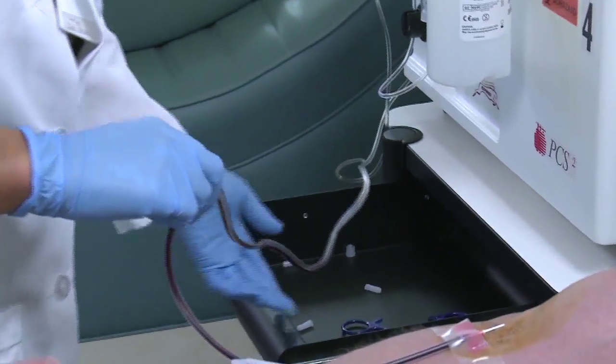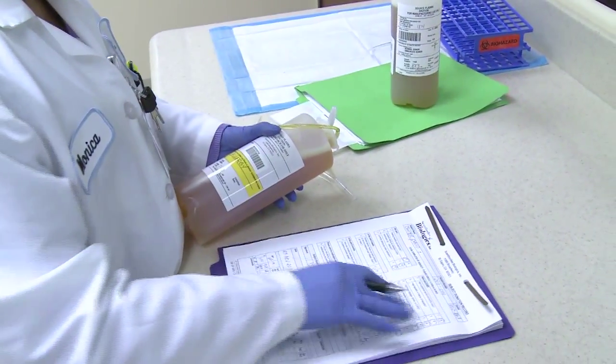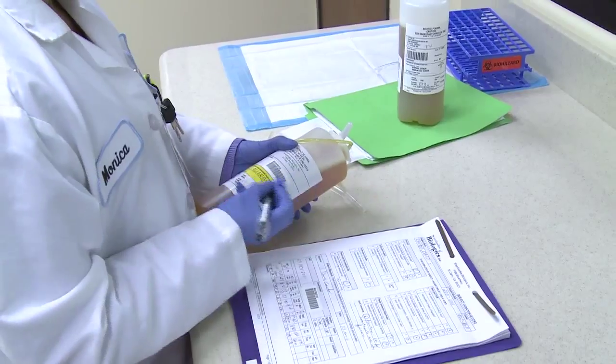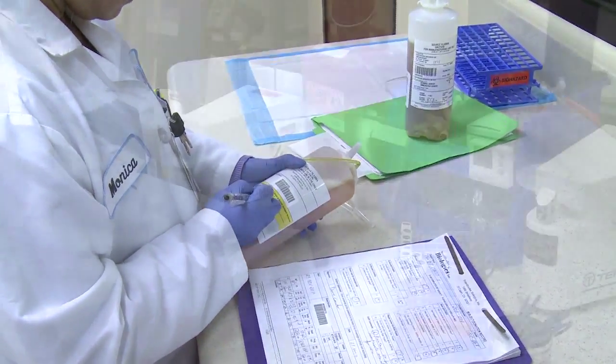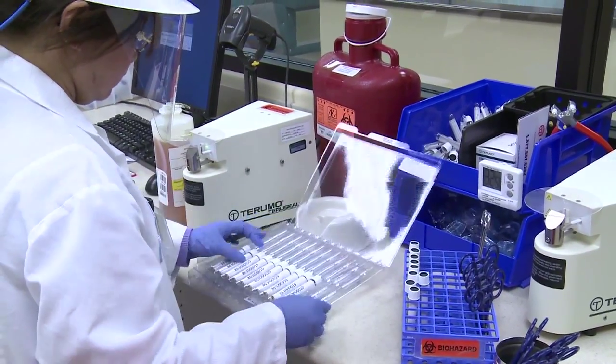The body can easily replace the donated plasma, but plasma cannot be manufactured synthetically. It can only be given by healthy adults like you and me. We believe that we are only scratching the surface of what plasma will be able to do for us in the future.